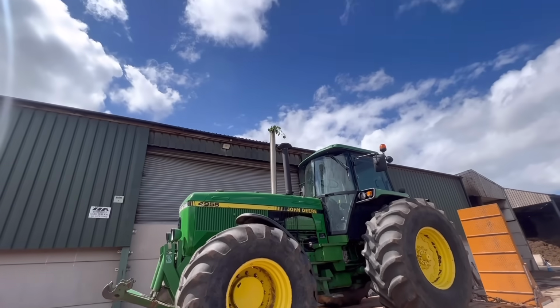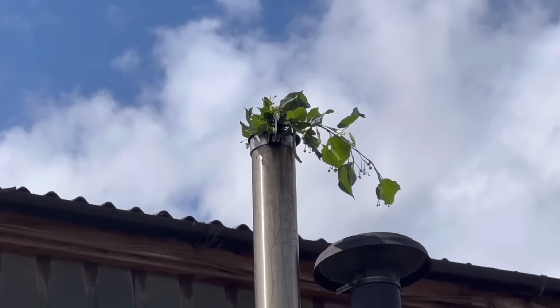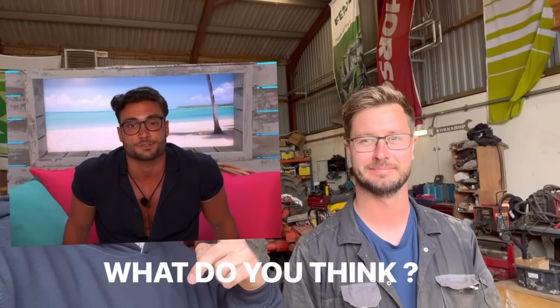4955 is back. Looks like it's done a bit of tree surgery on the way home. Has Rob been down his hair? Apparently Rob looks like someone off Love Island. It looks like this. What do you think? No.